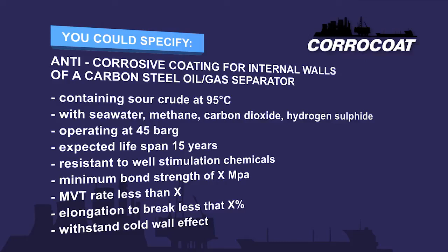You could specify an anti-corrosive coating for the internals of a carbon steel oil gas separator containing sour crude at 95 degrees centigrade with seawater, methane, carbon dioxide and hydrogen sulfide operating at 45 bar G. Expected lifespan 15 years. Coating is required to be resistant to well stimulation chemicals, have a maximum bond strength of X MPa, MVT rate less than X, elongation to break less than X%, and to withstand cold wall effect.